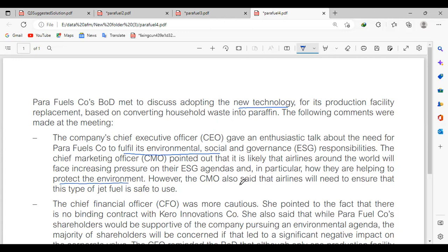However, the CMO, the Chief Marketing Officer, also said the airline will need to ensure that this type of jet fuel is safe to use. As this company is doing the paraffuels, the company is in the fuels business. So they are going to change the technology, and with the technology they are replacing their production facility. So when the airline industries use the fuels, they will ensure that the company is fulfilling its environmental, social, and governance responsibility.